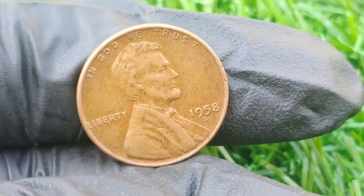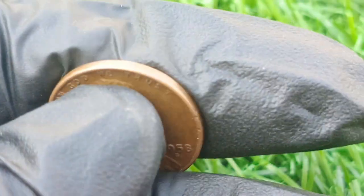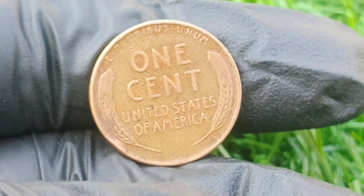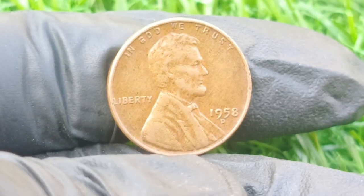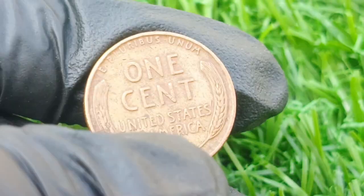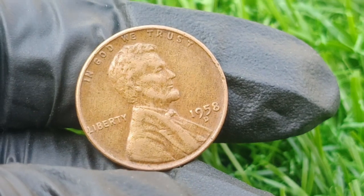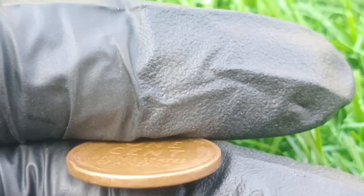The story of how the finest known 1958 D double die was discovered and authenticated is itself the stuff of numismatic legend. For years, rumors circulated within the collector community that such a coin existed, that somewhere out there was a 1958 D wheat penny with a double die so bold and so dramatic that it represented perhaps the single most spectacular error in the entire 50-year history of the Wheat Cent series. Dealers talked about it, collectors searched for it, and the numismatic press occasionally ran speculative pieces about what such a coin might be worth if it ever surfaced and was properly authenticated.